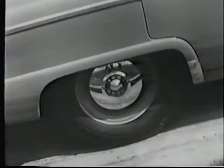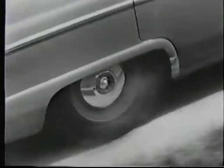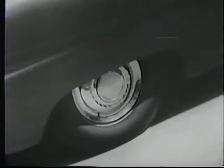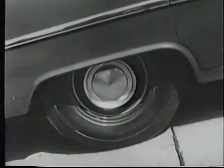Tire squeal? Here's where it came from. The transmission here is overgeared to compensate for an engine weak on starting torque. The result is poor traction under extreme conditions, even on dry pavement. The other car doesn't have this problem, but it doesn't get any real bite either. Now watch the new Chevrolet dig in.